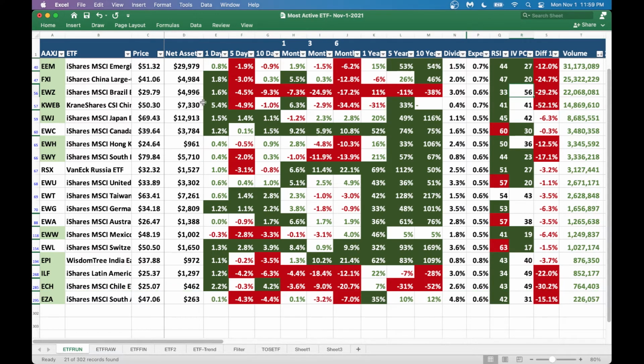We got KWEB. As you look through here, actually EWZ has a high IV percentile, which means you can sell some put options in EWZ and make some good money in premiums. And even if you look at EWT here, Taiwan, a little bit high IV percentile. You could sell some put options here also and make some money.